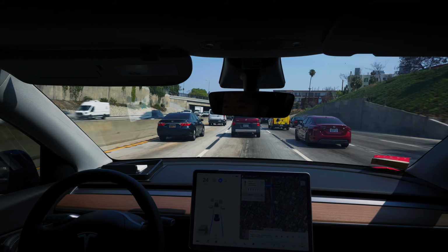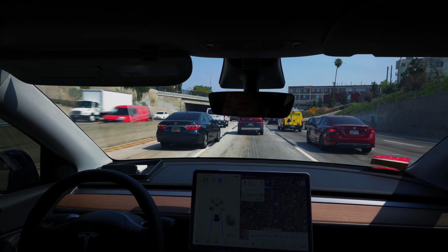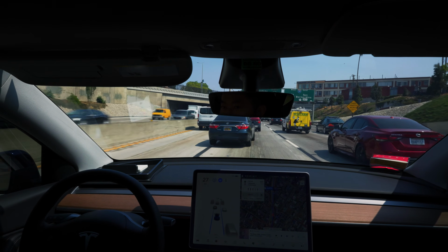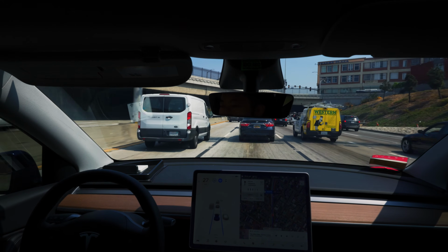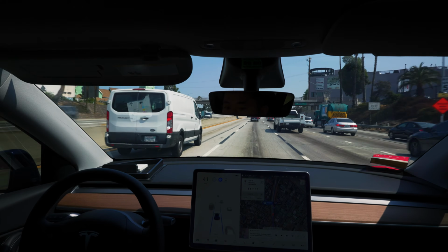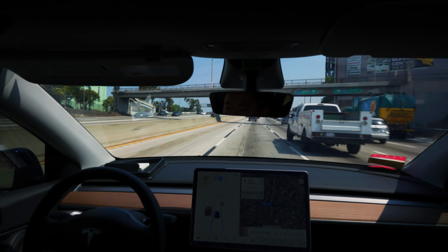We are about to get to our exit in 0.2 miles. This car in front of us just came into our lane. No freakouts from Tesla. It's just pacing it pretty slowly and giving space for the car to come into our lane. Tesla's increasing speed now to close some of this gap.